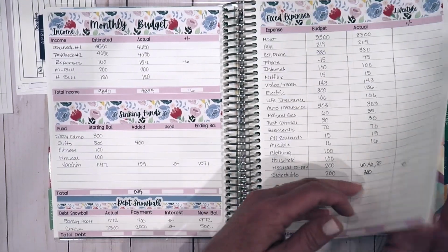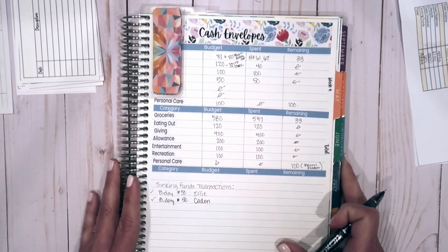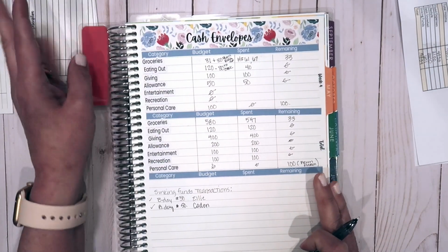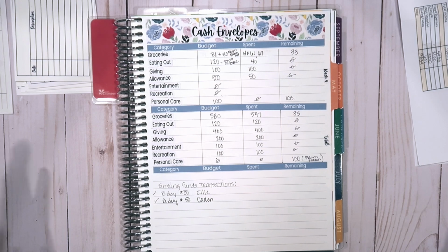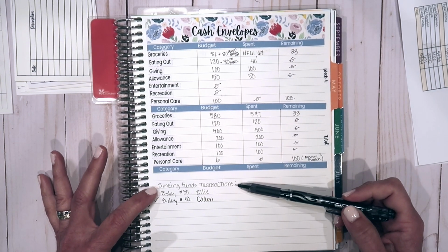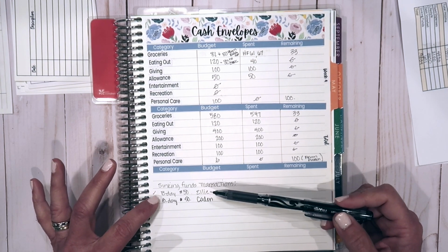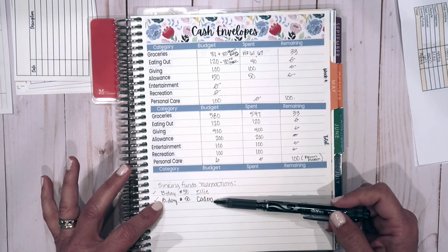And then when I look at my cash envelopes, we had some wins and some losses, but I'll call it a win at the end of the day. I have $33 left, so I guess that's a win in some ways. Down here I made notes from my sinking fund, which is Christmas/gifts. I pulled out $100, $50 for Ellie's birthday and $50 for Caden's birthday.